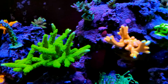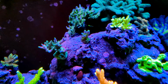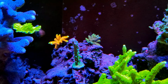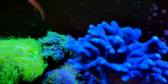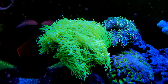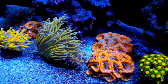I won't go through each individual coral just to save some time. Polyp extension has been really good. Acros are definitely growing. They've been getting bigger and bigger. Stylo, it's a monster as usual, still getting bigger. There's my new pintail fairy wrasse hanging out. It just looks pretty. I don't see it really eating much on a lot of the rockwork or anything. Just looks pretty, I guess.